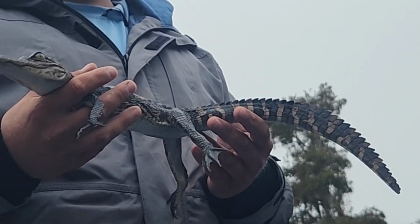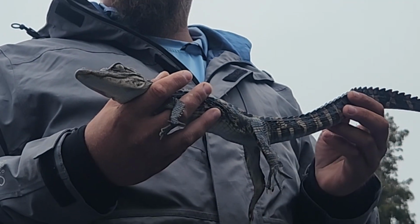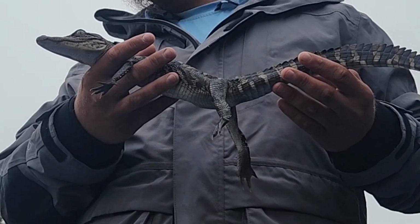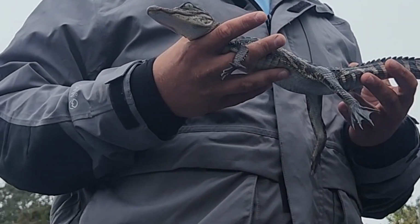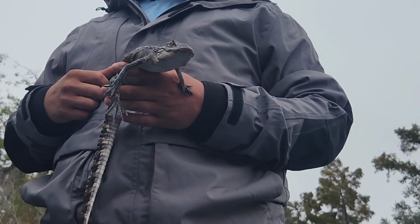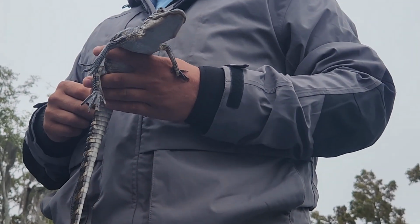What we try and do is get to them as early on as we can after they're laid, because the incubation temperature for the first 20 days will determine an alligator's sex. 83 to 89 degrees are female, 93 and up male. This is a male alligator. The only reason I know so is because he was incubated to be one.